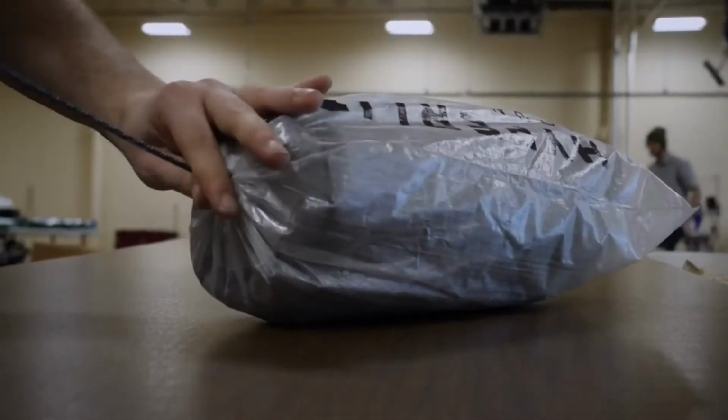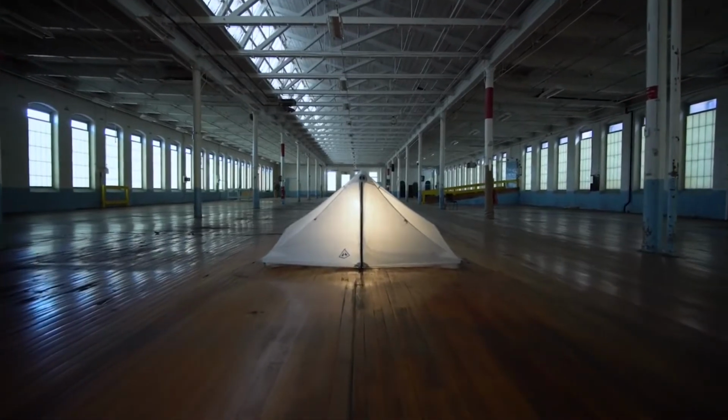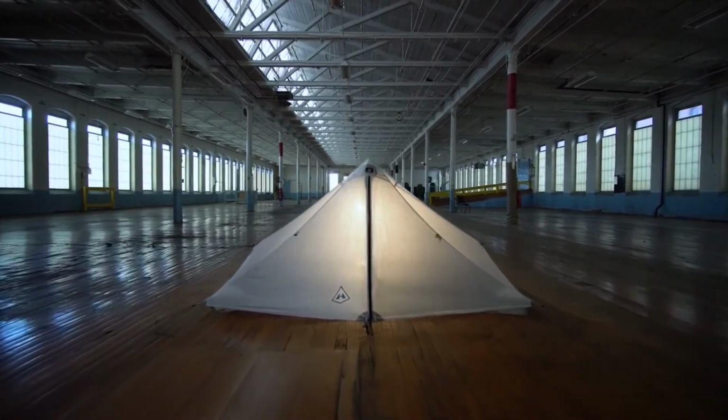Maybe we could shed a few grams if we changed this here, but we're never going to do it and sacrifice the durability or the usability of the product. The result is a 28-ounce, two-person shelter that incorporates the rainfly, mesh, and the bathtub floor in one badass integrated structure.